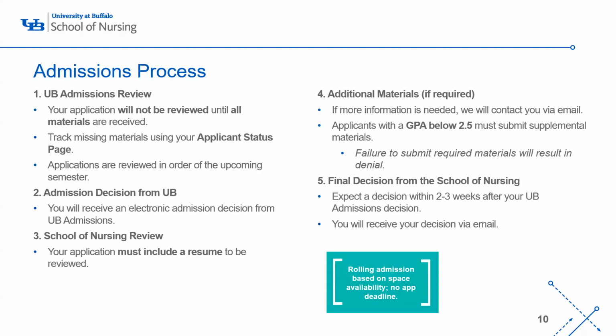Then you'll receive your admissions decision from UB, and that will be an electronic admissions decision to your email. After you've been admitted to UB, then the School of Nursing will begin our review, and your application must include a resume in order to be reviewed. Since the resume is a School of Nursing admissions item, it will not show in your applicant status page as a checklist item.